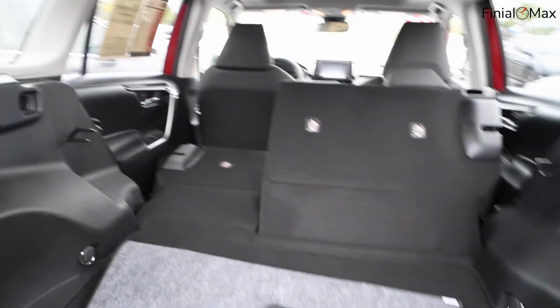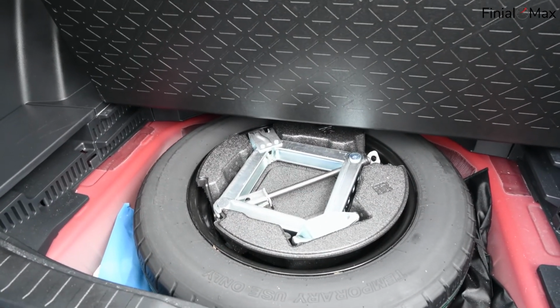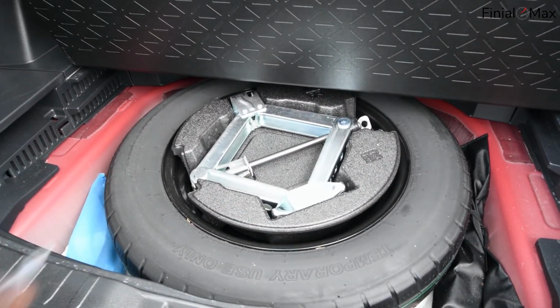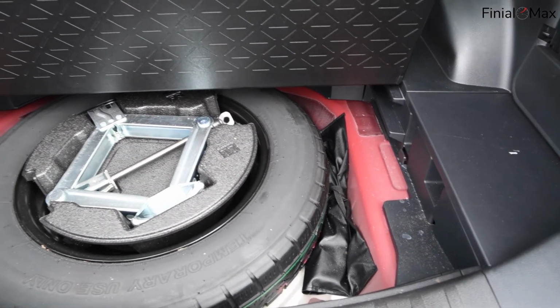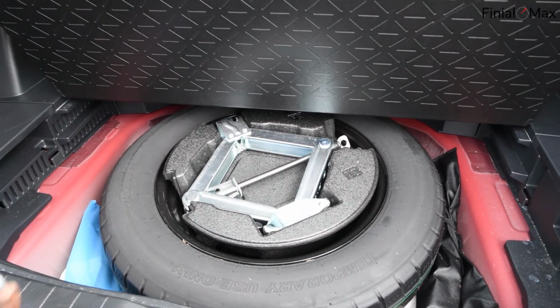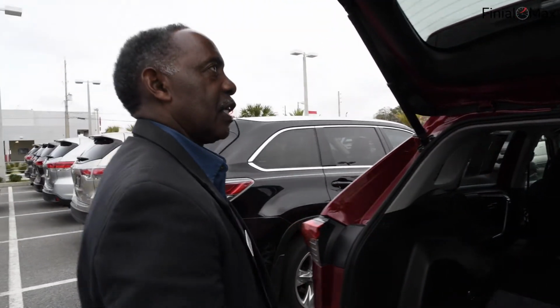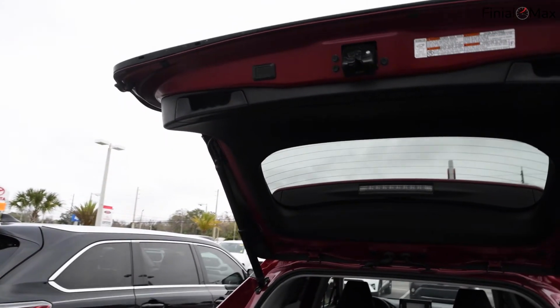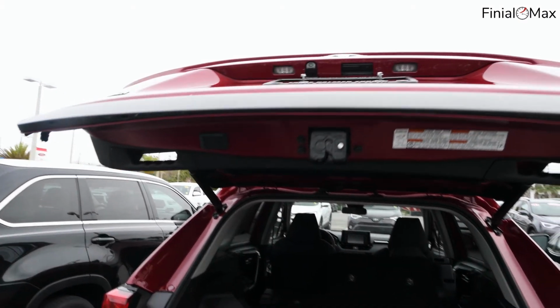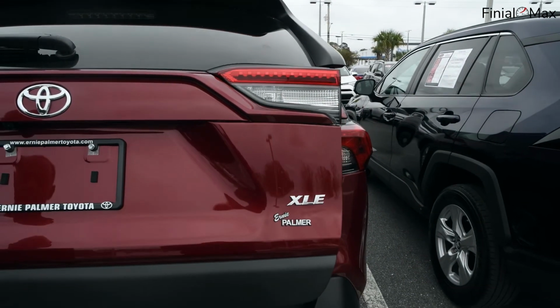Your spare tire is underneath here. Some cars don't come with a spare tire, but we still come with a spare tire and everything. You've got the jack right here, the tools over there, and the organizer, so you don't hear all that noise driving around. They keep it nice and tight. Okay, so that's pretty much it for the Rav4. Now this particular one has the push button to close the hatch. This is the XLE model.